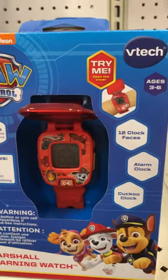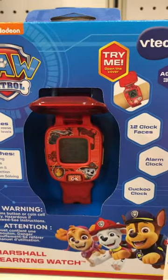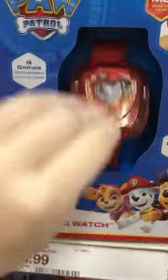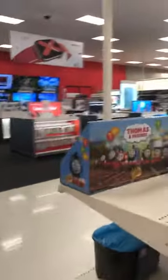Sister loves B-Tech. Pretty cool. Sister has this blue one here. She does have this one. There's Chase again, Marshall. Right. Let's see. Oh my gosh. Thomas and Friends.